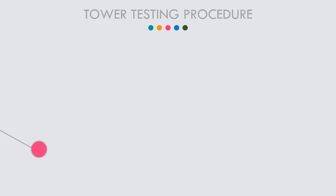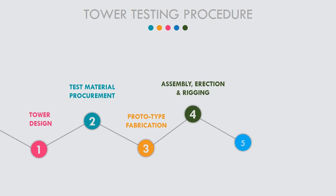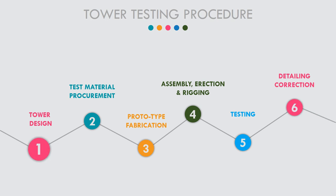The transmission line industry is one of the unique industries that actually test prototypes of their structures. These tests provide a higher level of structural reliability for transmission line structural systems. At first, the 3D modeling of the tower is designed, then the material for the particular prototype structure is procured for fabrication. If a proof test is ordered, it should be done on a full-size prototype structure or another tower of similar design, before it is fabricated in quantity.